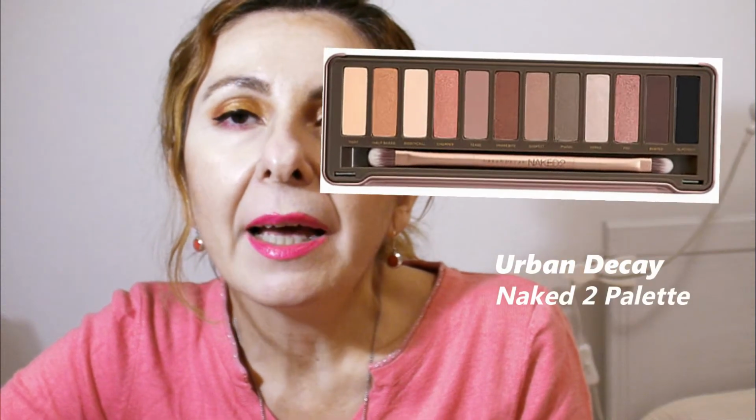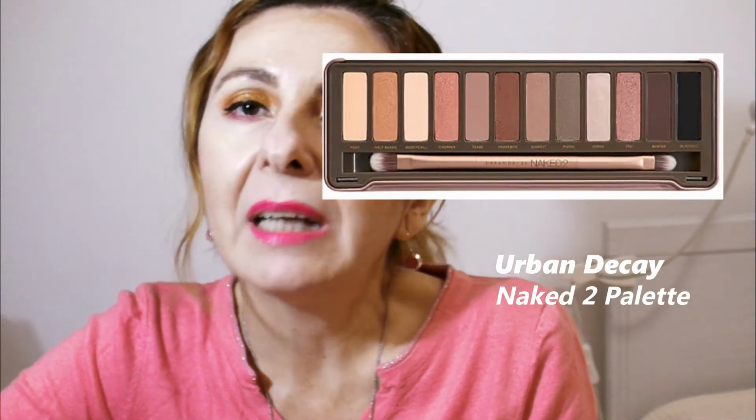The first item on my list is the Urban Decay Naked 2 palette. I have wanted this palette for at least 2 years, I think. I don't have Naked 1 and Naked 2. I have only Naked 3, which I'm not really using right now. I found that the colors are not right up my alley, so it is somewhere in this house.